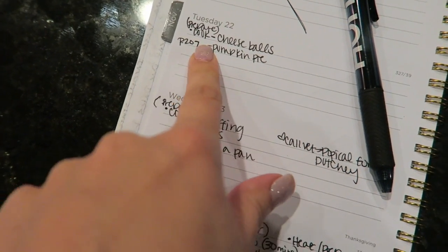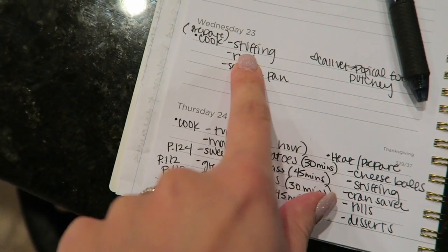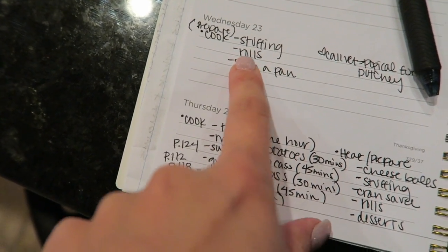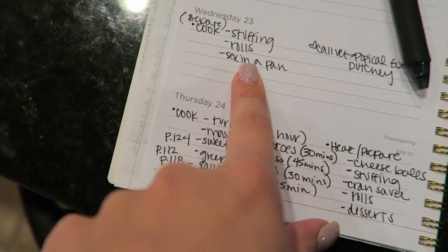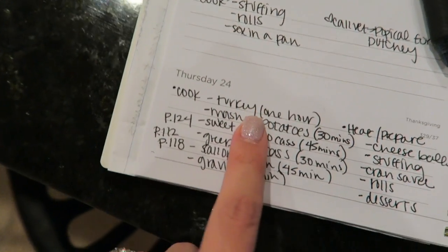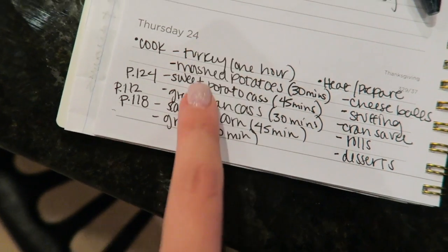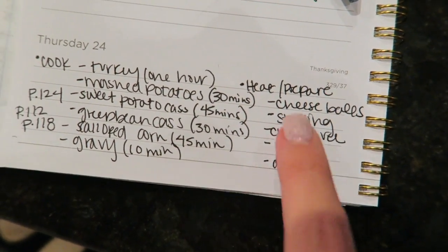And then her pumpkin pie I'm gonna cook today. Then tomorrow, I'm cooking the stuffing, the rolls, or preparing the rolls, because then I'll actually cook them on Thanksgiving. And then Sex in a Pan, which is dessert, it's amazing. Then this is all the stuff I have to cook actually on Thanksgiving, like from scratch. And then this will all be ready on Thanksgiving, so I just have to heat it up.